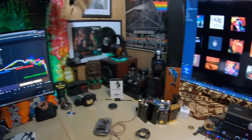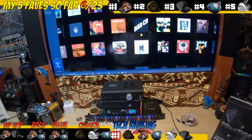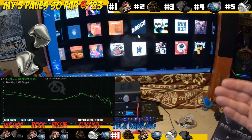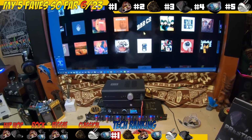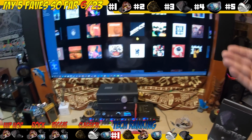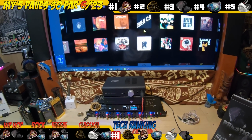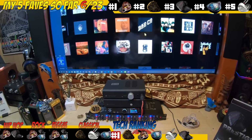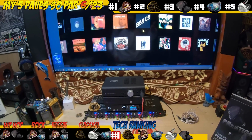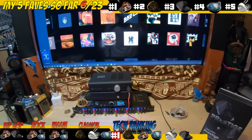Now, to the sets that are on this list right here, and there are the frequency graphs. I think number 5 is the Let's Shore Cadenza. It's a BA and a dynamic driver, though it doesn't really sound like it's got a dynamic driver in it. It's a very clean, very highly resolving set, something that I think is most suitable for classical music, acoustic guitar. It can get a little intense over a long period of time, but it's just a res beast. It's really, really good. Build quality, presentation, all of that feels premium. It kind of feels like it's worth the price to me. Cable, the whole thing from A to Z is done very, very well. It's the best thing that Let's Shore has ever produced, in my opinion.